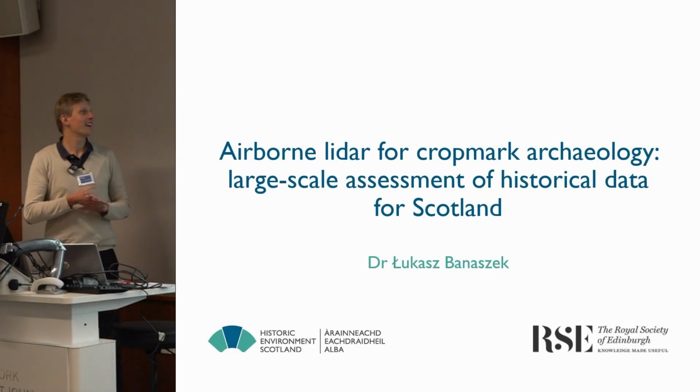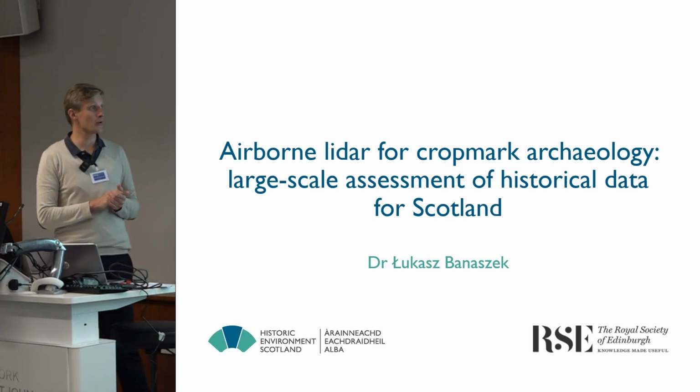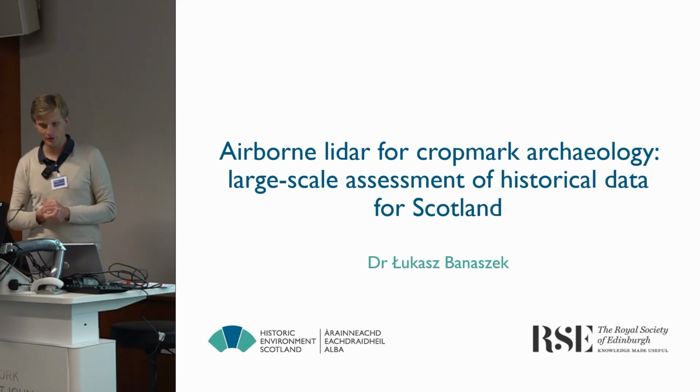Yeah, so I work for Historic Environment Scotland, and I'm going to present work in which I've been using airborne lidar data available for parts of Scotland to identify whether we can see cropmark sites in that data. And this is work that is funded by the Royal Society of Edinburgh, and I have to mention it right here.